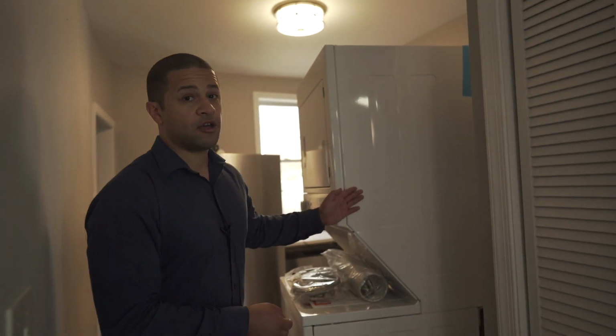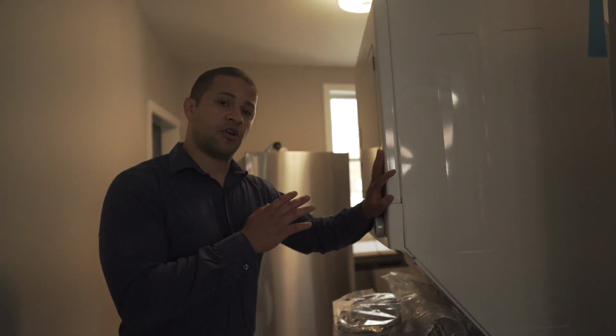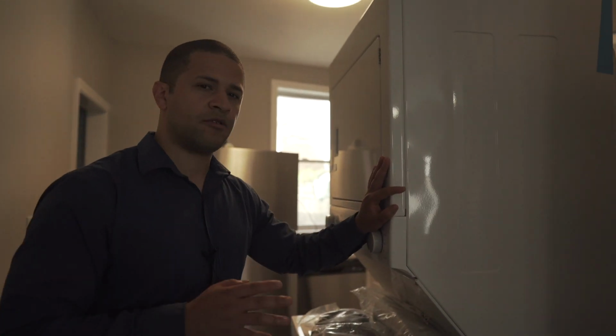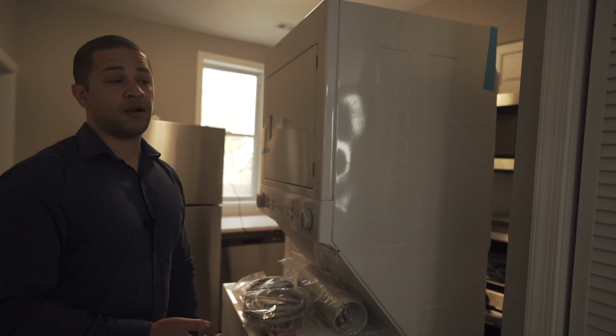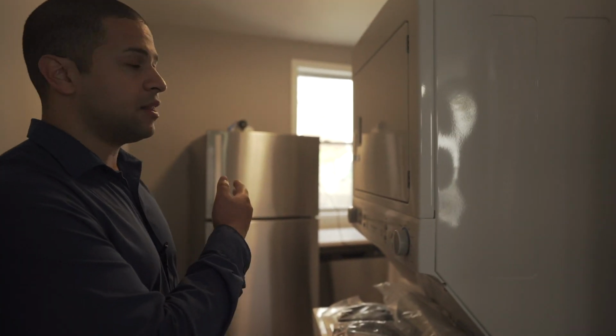So here we got a washing machine. We actually ended up getting it brand new. A lot of times I often talk about getting used appliances. However, for washers and dryers and stuff like that, anything that tends to break a lot, I prefer to get it new because they are going to go through a lot more wear and tear. But other things, maybe a fridge, I usually will get a little bit newer too.